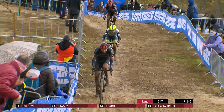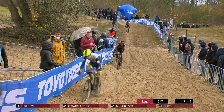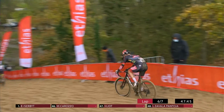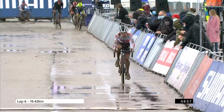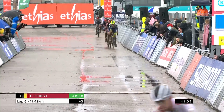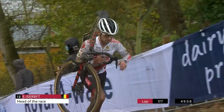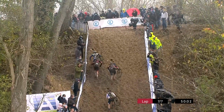There is Laurens Sweeck. Can he find something? Can he get himself on the podium? Many people mention Laurens Sweeck as the race favourite. Elizabeth comes round. Almost 50 minutes, 1 lap of racing to go. The World Cup leader, Elizabeth, is in the lead in Koksijde. Elizabeth onto the run-up, already at the top of that long dune. Laurens Sweeck moves into 3rd place.